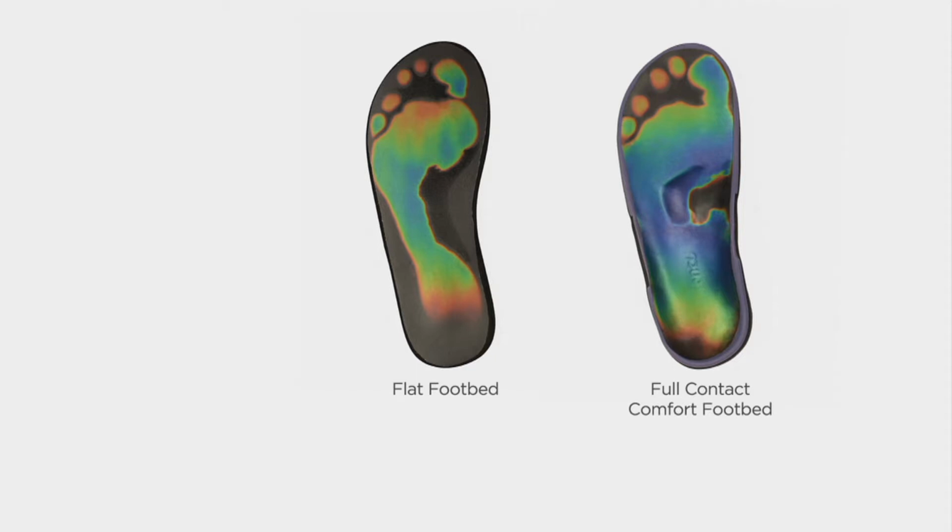And then the image you see on the left is a typical flat footbed. All the black areas are showing you vacancies. It's showing you where that shoe is not making full contact with your foot. And on the right, the full contact comfort footbed from Spenco is showing you the full support that you're getting with all those wonderful colors. And that's what you want in a shoe that fits properly. It meets and greets your foot. So fantastic. All that, of course, APMA seal of acceptance. Podiatrists love this brand. So let's talk about today's bonus buy.